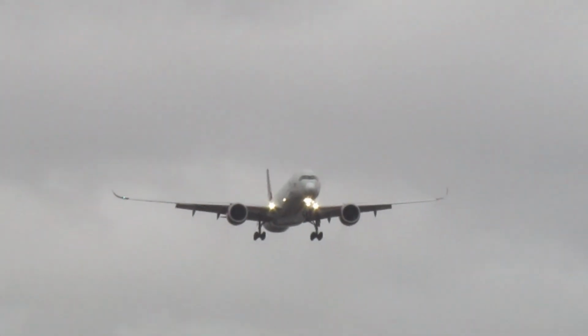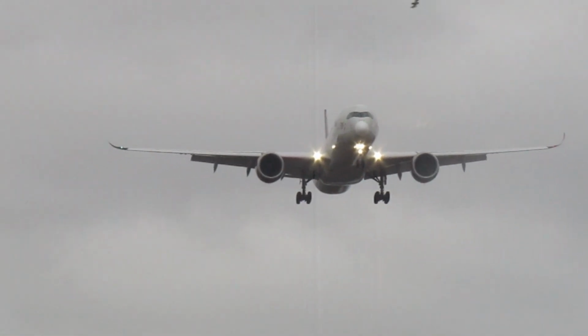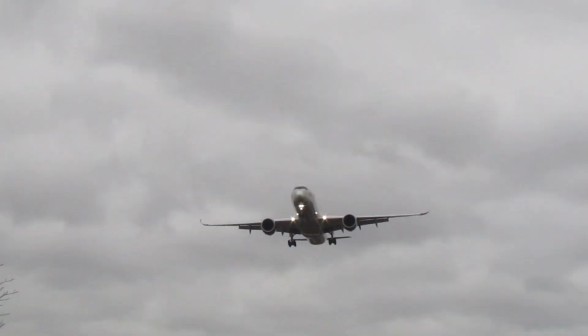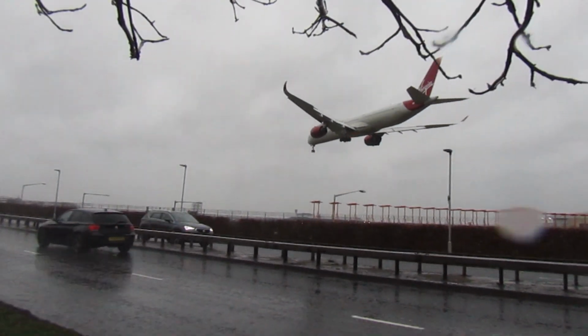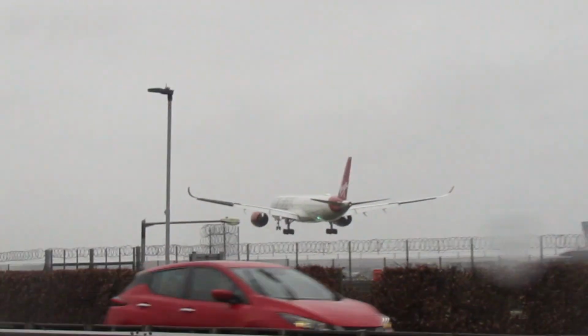Okay, so this is my favourite plane. Oh, well, not exactly my favourite plane, but my favourite mate. Golf dash Victor Papa Oscar Papa.